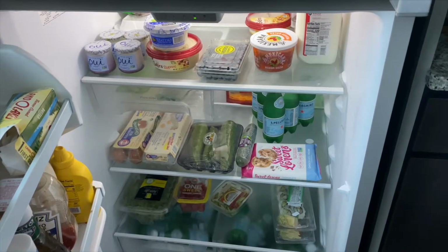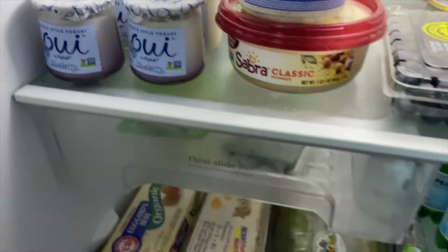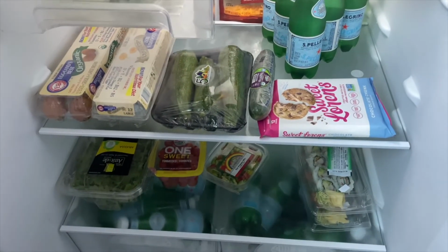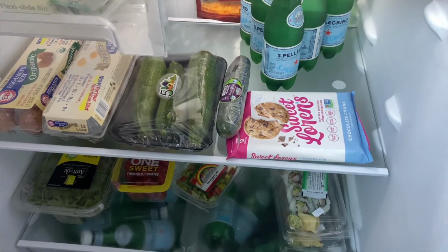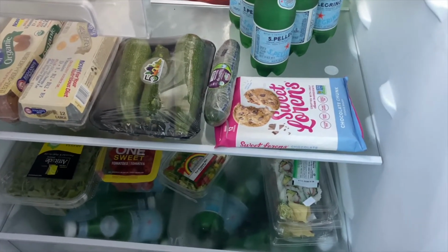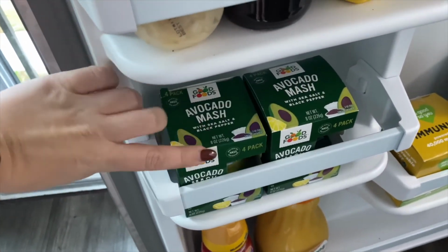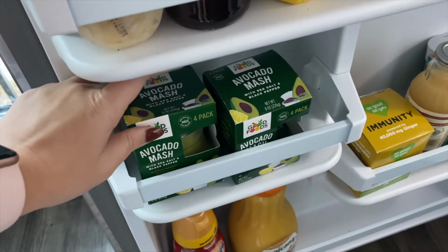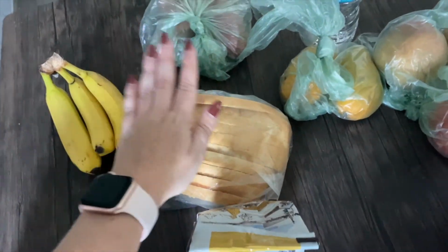The fridge is stocked. Some of my favorites that I always keep around are these wee yogurts and sushi, of course. Sweet Lauren's is my favorite. You can see that it's open because on the way back I always eat one piece of the cookie dough, and it's safe to eat. The cookie dough is safe to eat, so that's good. Another big favorite is the avocado mash. I always get these. Then over here I have some apples, mangoes, sweet potatoes, sourdough bread, of course, rotisserie chicken.